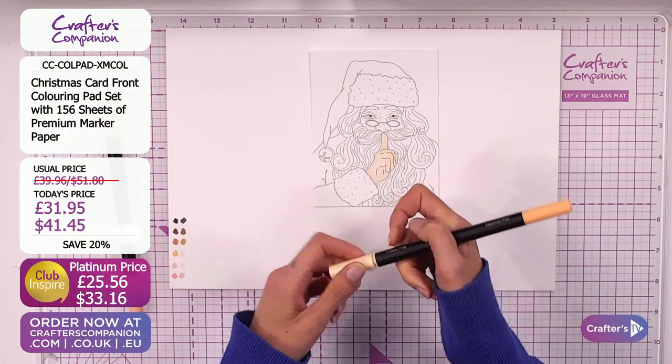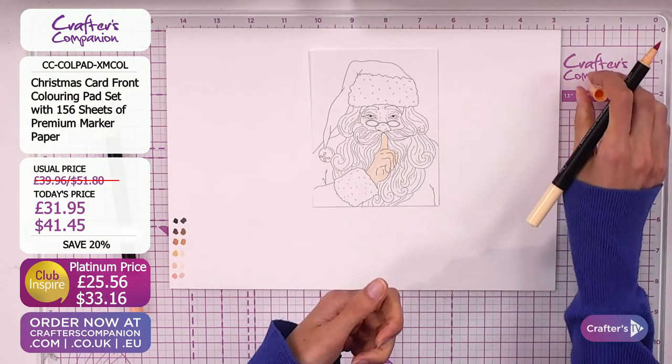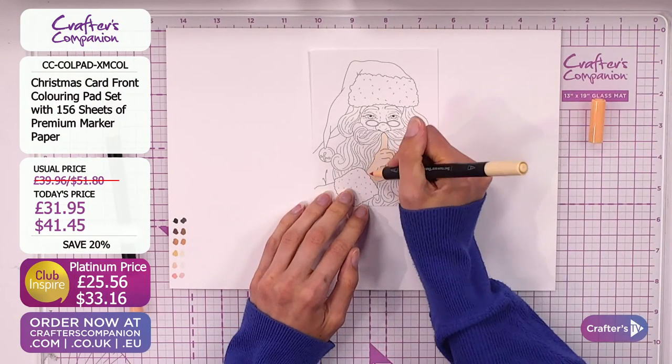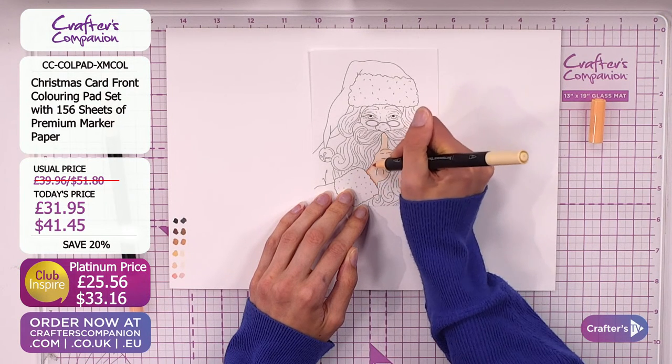Once we're happy that we've filled in that area and we've got a nice smooth blend, we're going to go in with our darker colour, which is our FS8. And we know because they're both FS codes that they're going to work together, they're in the same colour family. We're just going to start to add some shading in here.